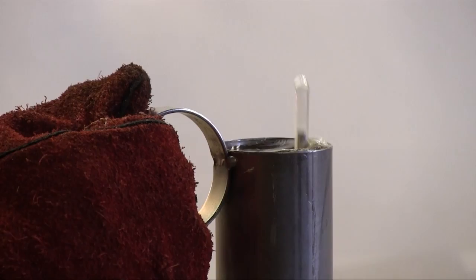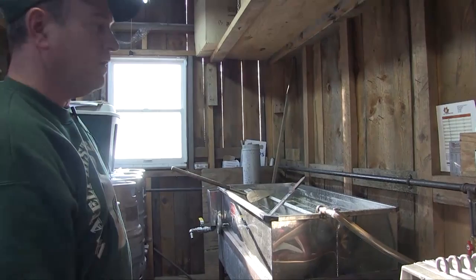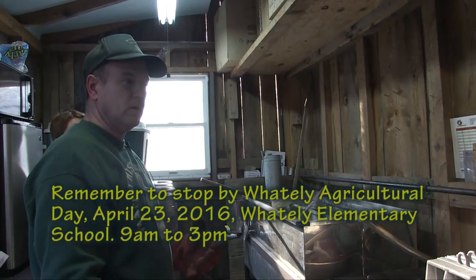After the syrup is completed and drawn, I can show you where I have it in here. The syrup comes in here, and this is my finishing pan where I'll get it all hot to the point where I need to run it through a filter press. What the filter press does is it filters the syrup and takes out the impurities, any of the solids from the minerals that are in the syrup.